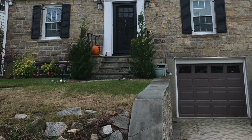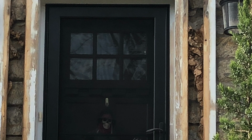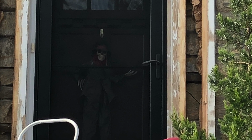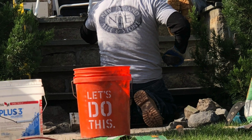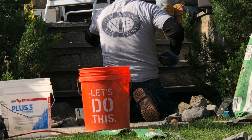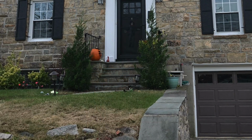Shortly after that, we had to get the full columns replaced in the front because there was a little wood rot. And then we also had a contractor come in and just fix some of the concrete to be able to level out the front stairs. And this is just a little band-aid. Eventually, we do want to do a total makeover of the front porch area, but we really needed to get that taken care of.